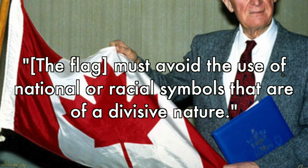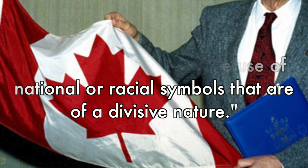George Stanley, who was then the Dean of Arts at the Royal Military College of Canada, told Pearson that the flag had to avoid the use of national or racial symbols that are of a divisive nature. Pearson tasked Stanley with creating the flag that we all now know today.